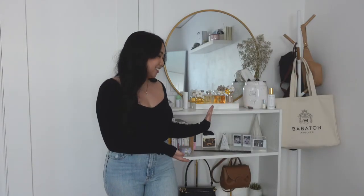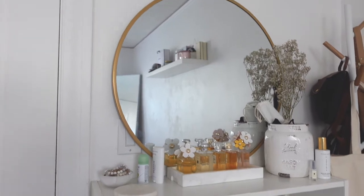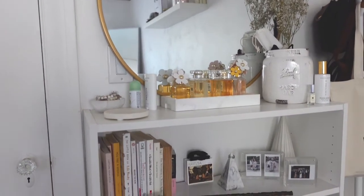Starting off at the entrance of my bedroom, the first thing you'll see to the left is my bookshelf. Now, this hasn't moved since my last tour, but I've obviously changed how I decorated it, so let me pull you in and show you in detail.